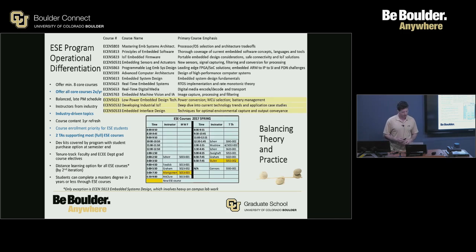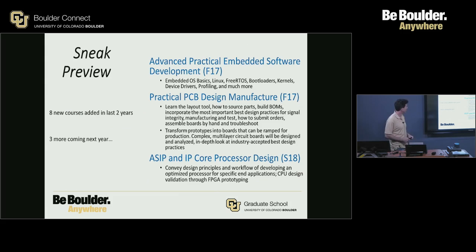I think the rest speaks for itself there. The list of courses, as on the previous slide and also on the website, the ones in the middle of the slide here are the newest that we've added in the past academic year, and I'll give you a preview here in a moment on more new courses to come.